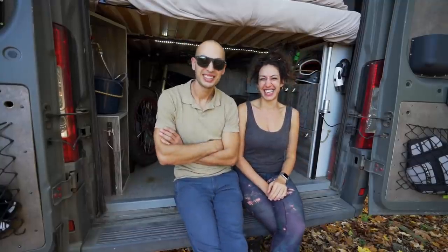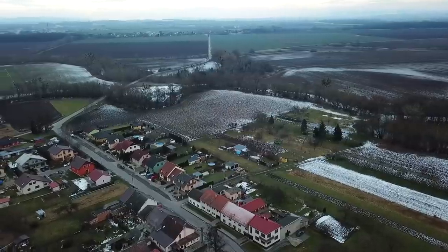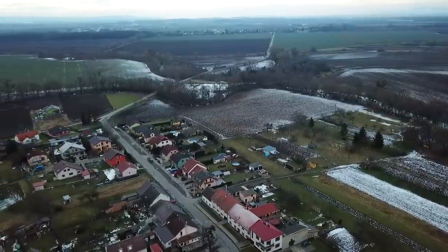We're Ladi and Margaret, and we like to take on 1 million projects at the same time. In the midst of our van build, we had the opportunity to work with a small build team in an isolated village in eastern Czechia.